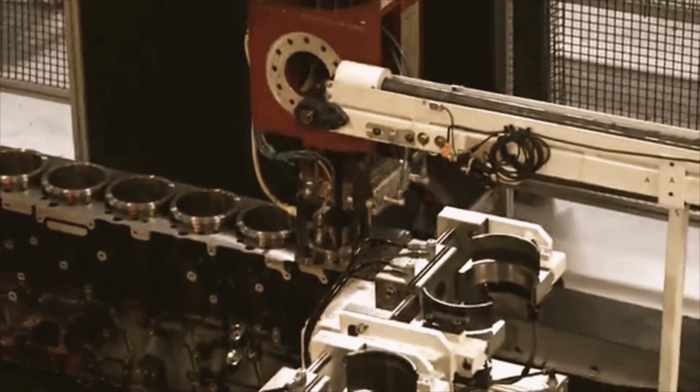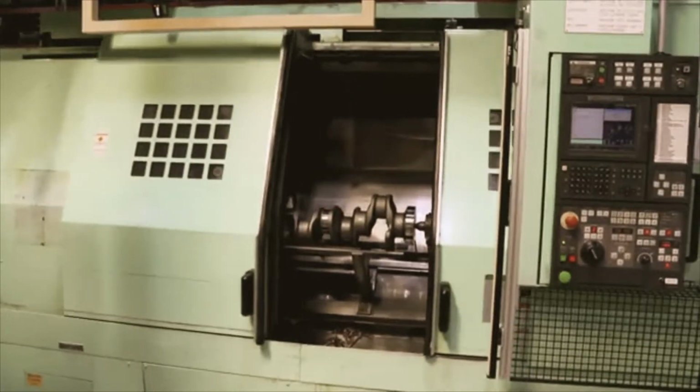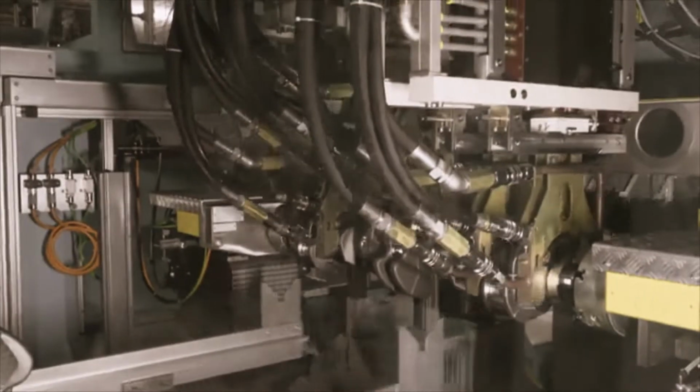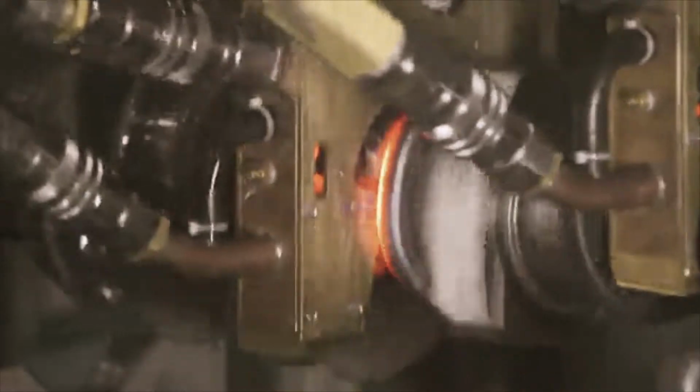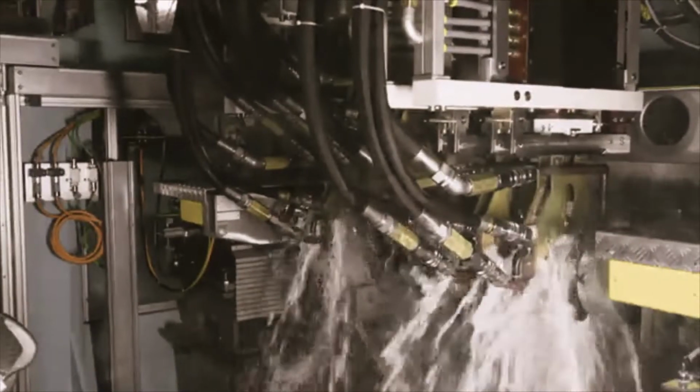Robots insert the cylinders. Meanwhile, two different machines grind and bore the crankshaft bearings. An induction hardening machine briefly heats the crankshaft to 1,200 degrees and then quenches it with cold water. This makes the surface harder and more resistant.